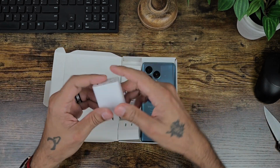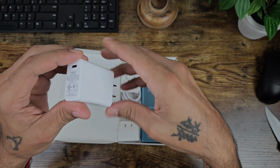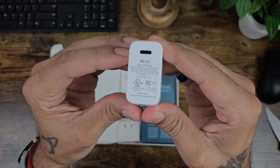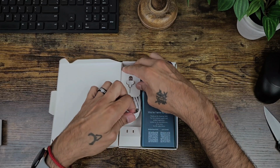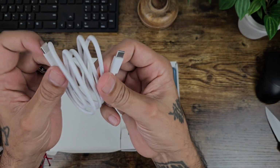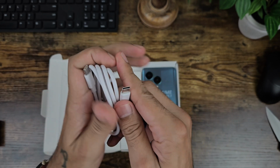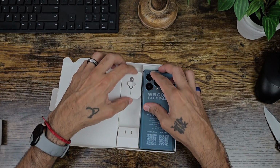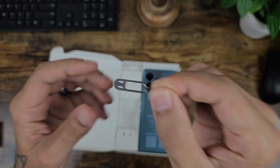You do get your charging brick, which is absolutely fantastic. I believe this is a 30-watt charger, and here are the specifications on that. You also get your USB Type-C to C charging cable. Nice robust cable as well, done in white. You get your SIM ejection tool as well, a nice little generic SIM ejection tool.